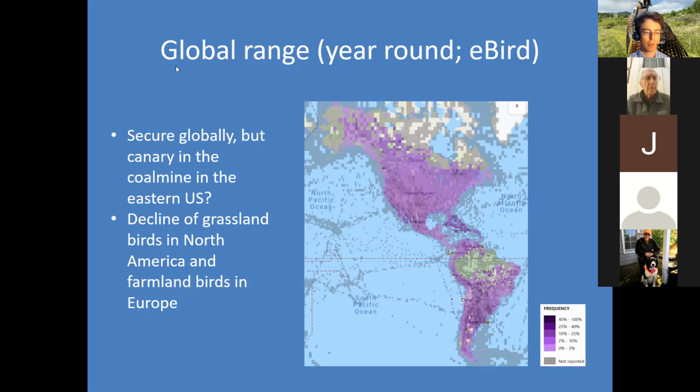And for example, in North America, the fastest declining group of birds across the continent is grassland birds, and farmland birds in Europe are also faring really poorly. So we need to figure out what's causing the declines in birds that used to be common, like kestrels.